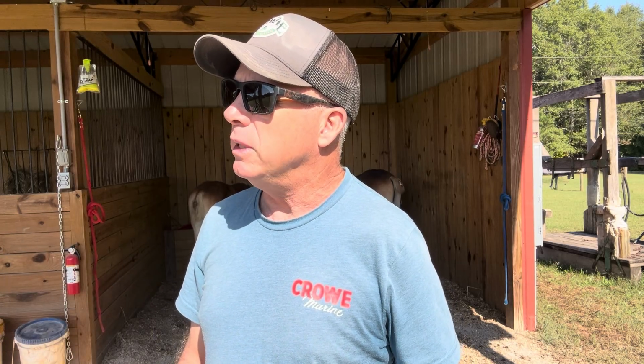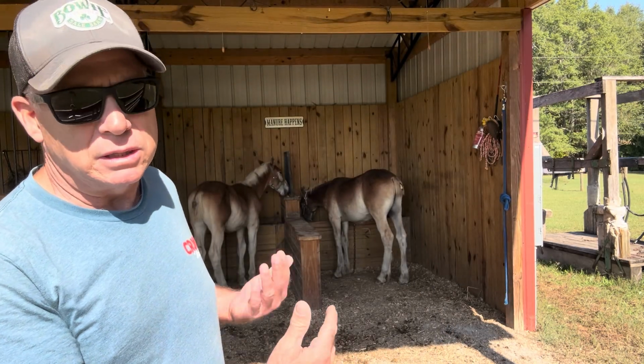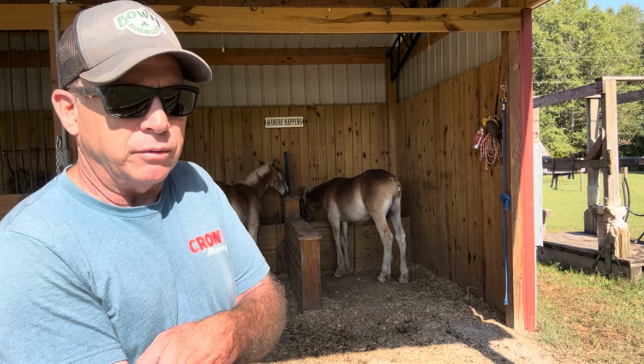They'll be able to smell the bodies and smell the noses and breathe on each other and all that. And we'll do that for about a week. And then we'll let them all get in the same paddock together. Once they get in the same paddock, Jean and Grace will be great with them, and they'll show them everything else, that it's okay for me to be around them.